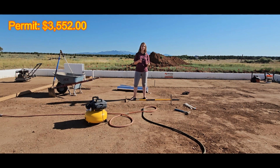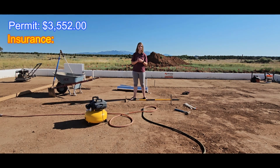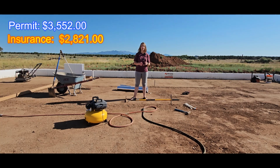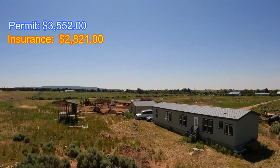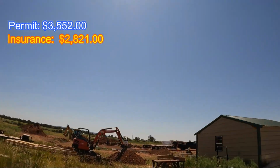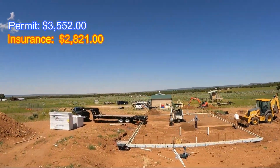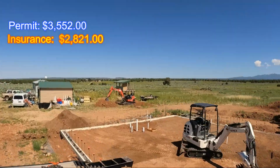Also, to qualify for our construction loan, we needed builder's risk insurance. And so for us, that was $2,821. This is probably going to be higher than most people because even though Greg has a background in construction, we've actually never built a house before. This is our first one. So that makes us a higher risk. The second factor is that the risk insurance is built on the house's value after it's built, and the house's value in this area is going to be a lot higher than what the cost is to build it.